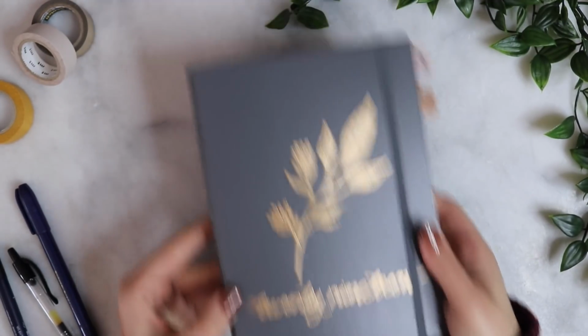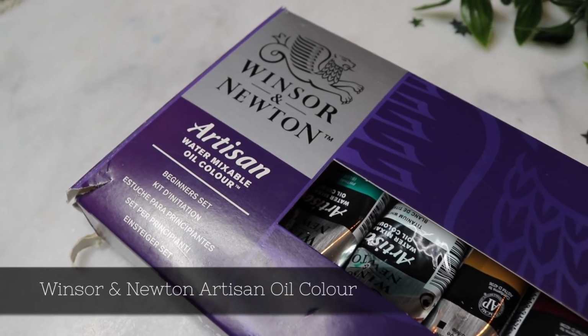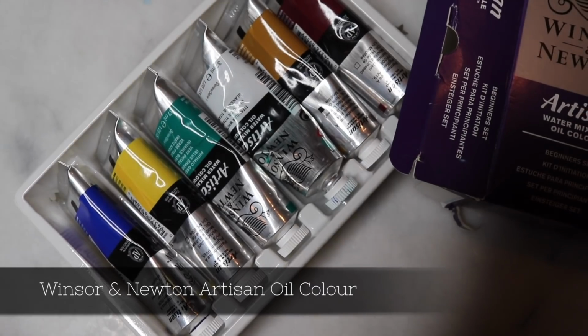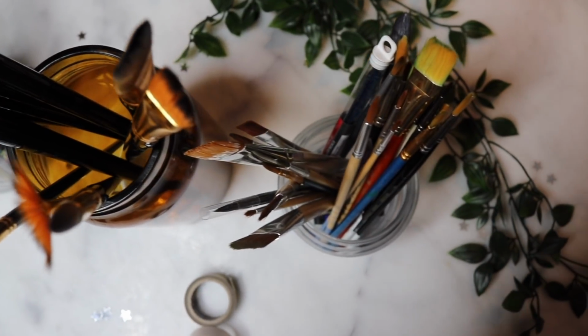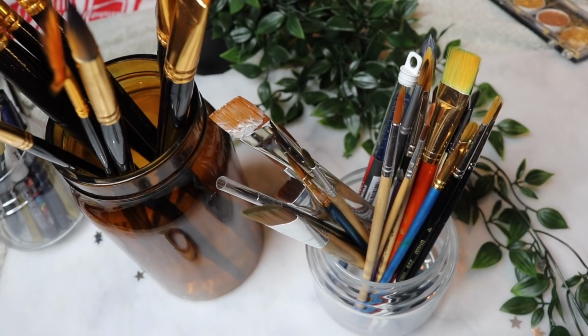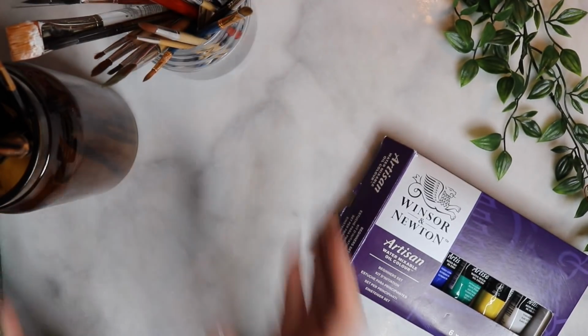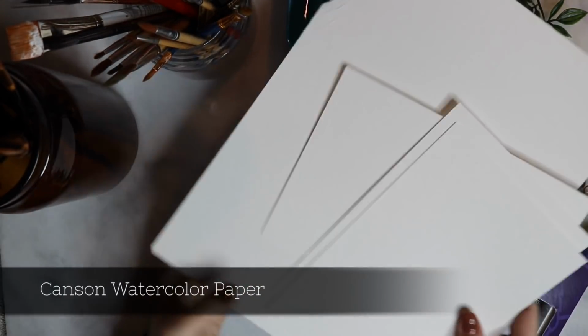But yeah, I am going to now set up my month of March. So I'm going to get out some oil colors, something new. I've never used oils really before, but I made it a point this year that I want to try a bunch of new mediums and different styles of painting. So although I feel most comfortable using watercolor, I want to step out of my comfort zone and try something new this year.